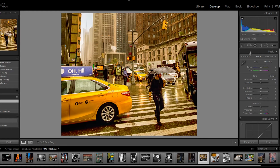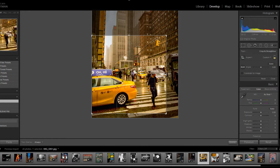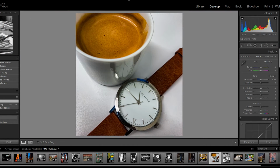This is a cleaner composition. I could probably even just get rid of that truck altogether. It's kind of distracting. This is cool, but now that's distracting. Just another random shot, snapshot, not bad.